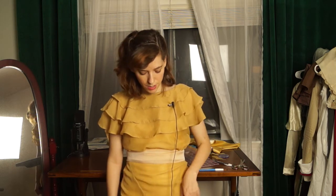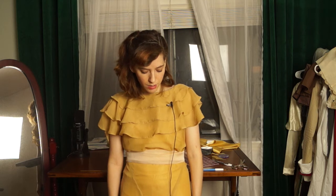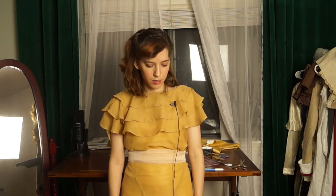Well, I didn't quite make it. I still have to hem this underdress part. But it's 10 o'clock. I've literally been working all day.